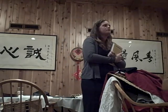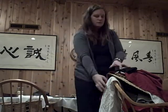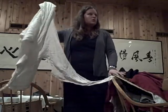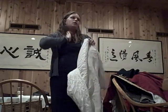That's a tunic thing you started out with. Oh, the underdress, yes. Well, the dress and the tunic. You just pick one of these. Where do you pick one of those up? You can pick them up online.